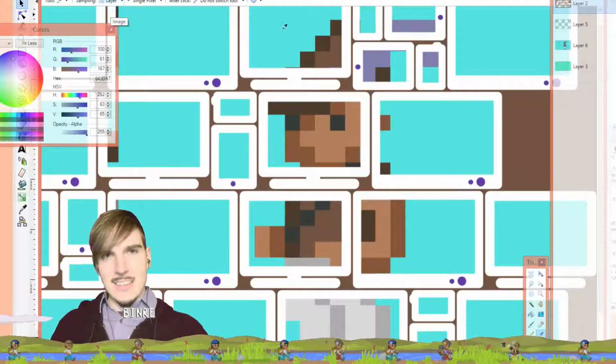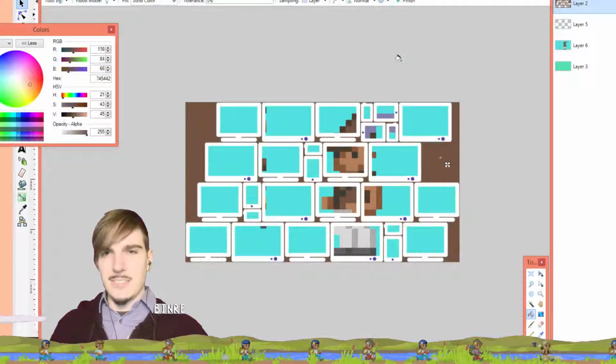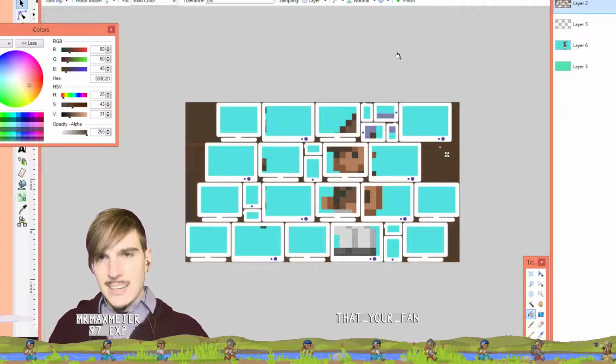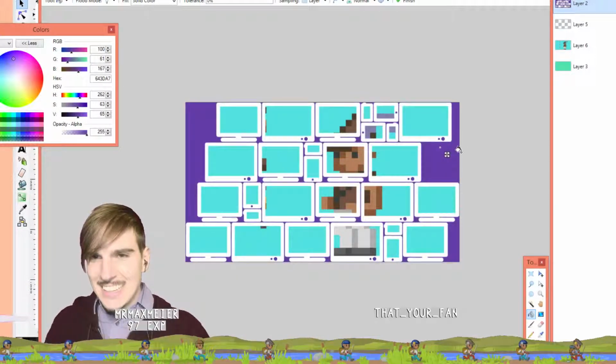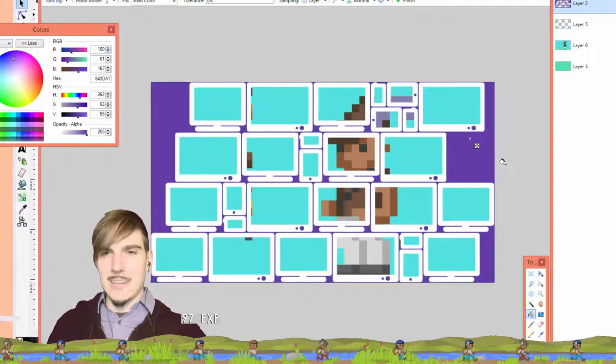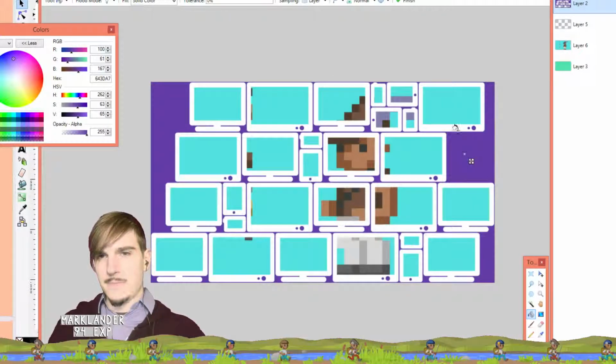Image. Actually, yeah, hold on. I'll just undo the brown because we know we don't want that. Okay. Oh, the purple's back. All right. So I spill the purple, right? So now I spilled the purple.